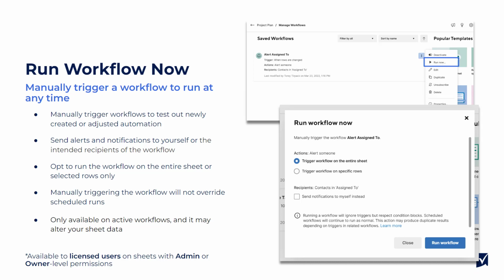When opting to manually trigger the workflow, you will have the options to decide who will receive the notification, whether it's yourself or those referenced in a contact list field, as well as which rows you want to take action on. Note that manually running a workflow will not override any scheduled runs that are coming up. Now let's head back into Smartsheet to walk through how we can manually run our workflows.